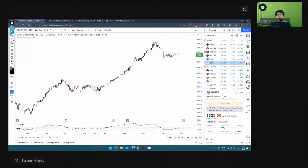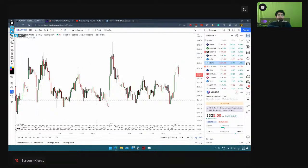Adani Enterprises, I don't know why it's saying it's up. Maybe because यहाँ पे starting में ऊपर था and then it went flat. Not very good price action forming here.